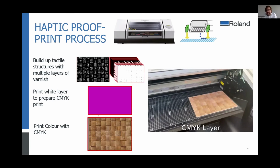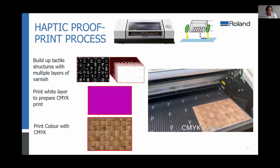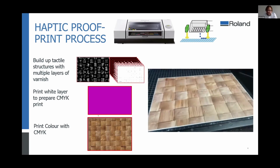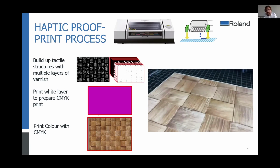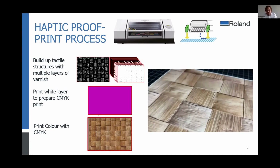Now the print is finished. You see the last CMYK layer. And at the end, we will see a little bit of a close-up of the structure. To really experience this, you need a real sample and have to touch it and look at the structure, because this is just an image, and you need to touch it to really get the quality of these prints. So I've talked a little bit about the beginning of this solution.